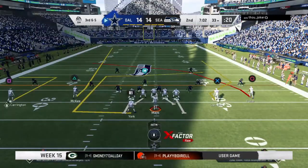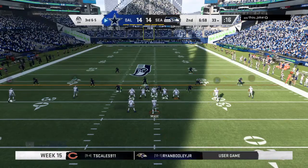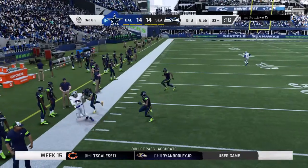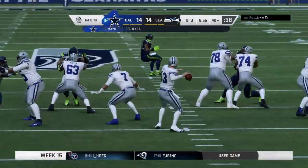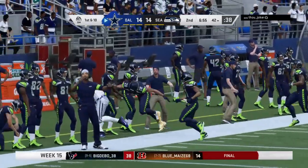Let's go. It'll be a nickel look here for the Seahawks on 3rd down. From the gun, Mays. And all this is taken in one-handed. What a catch. They get 9 out of that one, and as a result, the drive continues.